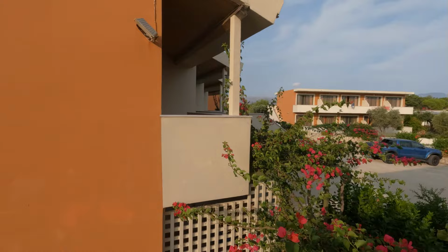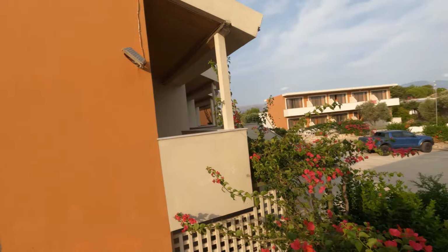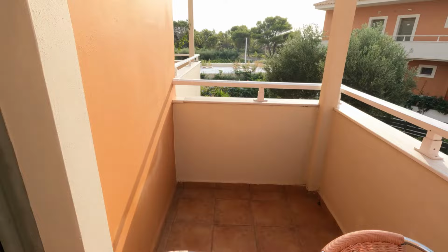Some guy doing his towels over the balcony. Lovely. You got a sea view over that side as well. It's very quiet here. A little mini garden, I think, with shrubs and trees. So that's a bit more of an insight to the apartment. Fred's already shown you upstairs.